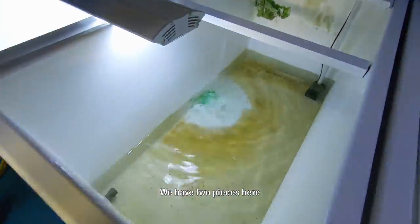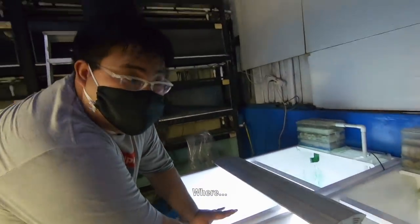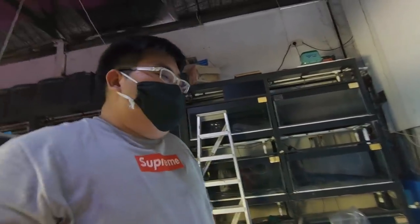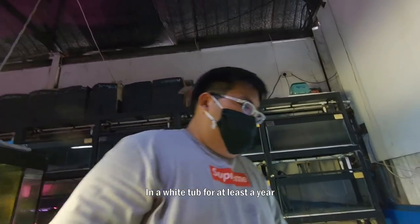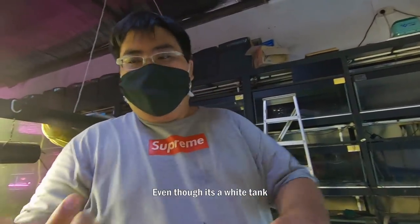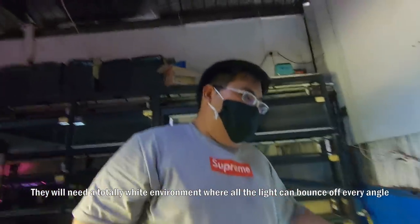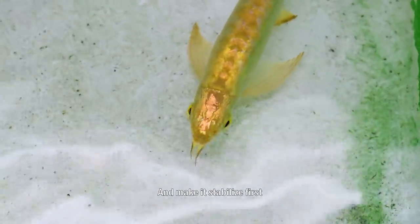So just now we were talking about golden heads. We have two pieces here, and you can see from the back. Golden heads are basically a more premium kind of genes, where the crossback and even the head is gold in color, or some of them call it full helmet, full gold. Golden heads, we usually maintain them to be stable in a white tub for at least a year. Once you throw them into a tank, the head will start to fade. You will need a totally white environment where all the light can bounce off every angle to keep the gold head contained and stabilized first.